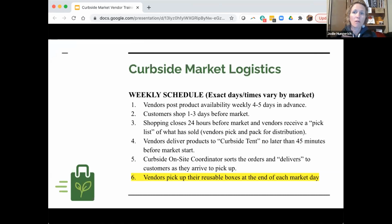You just bring all of that to the tent. Our on-site coordinators would say then, okay, 2 tomatoes go to Susie, 5 tomatoes go to Mark. We'll have bags set up, and they'll take products from each of our vendors that were sold to that customer and get them ready for that customer then to pick up.